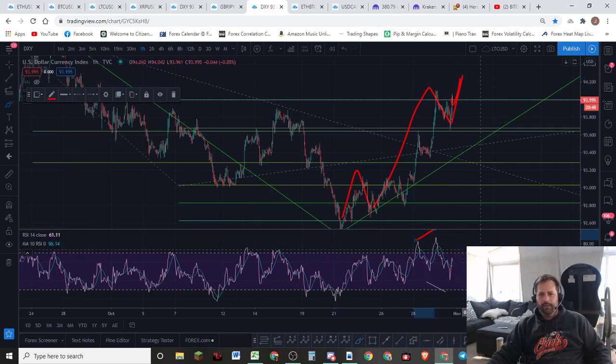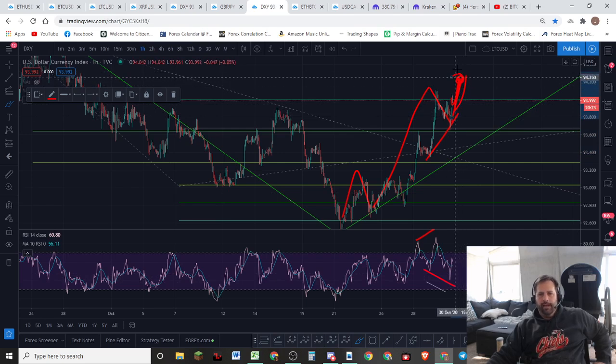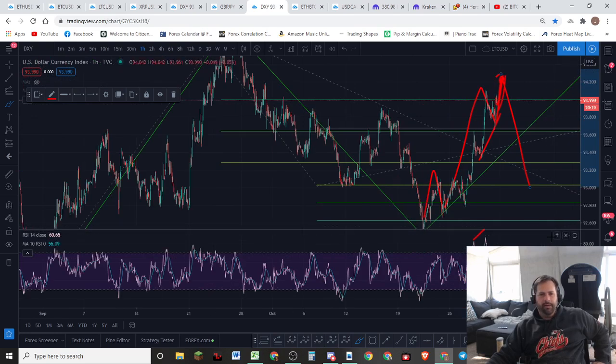RSI is telling a story here. I mean, we're major over... this is the hourly chart. We're majorly overbought. We have made a correction, and I called it last night. There's major hidden bullish divergence there. So the move up today didn't surprise me. So yeah, it's probably going to come up here high, and I imagine start coming down. That'd be my take on it, I think.